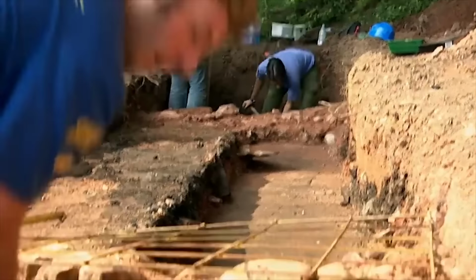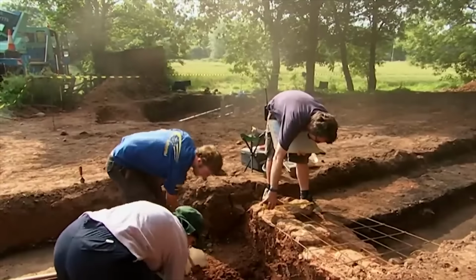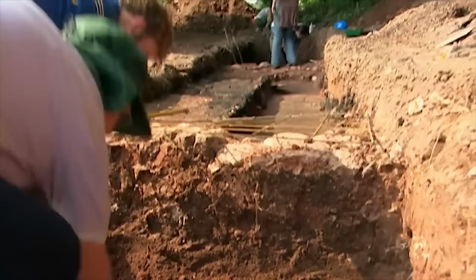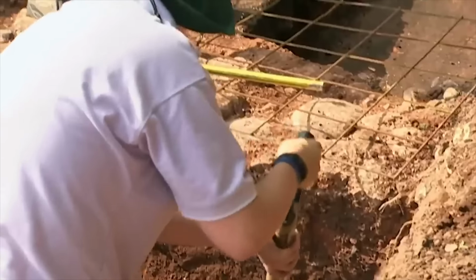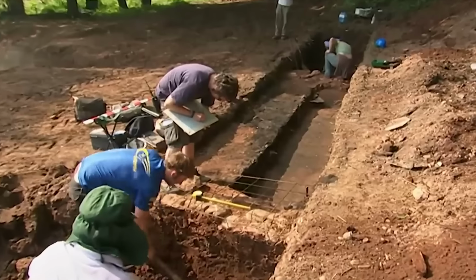At the other end of the mill building, we've already gone through the floor of the domestic area, but there's nothing datable and no other features. This trench did give us some internal walls. We begin to plot them out, to see if we can understand how this building worked on the inside.